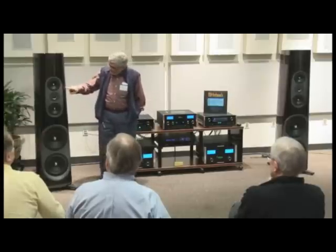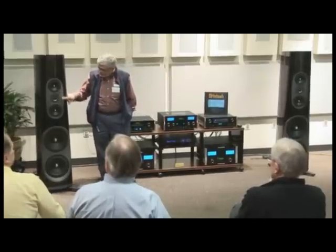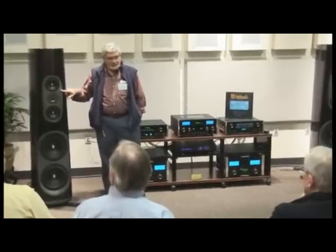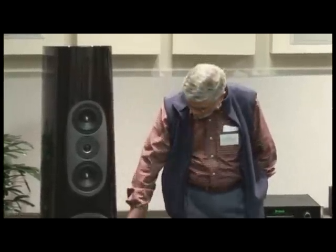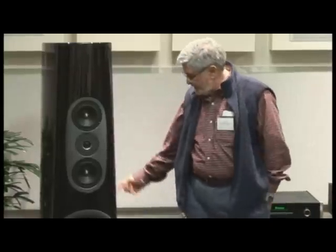There's one other point here in the design. These bezels, these are cast aluminum, finished machined bezels, which hold all the drivers in rigid alignment with one another. It's the same with the woofers, and it's the same with the port exit on the back. So it's really a complex construction, and it's all built in our shop.